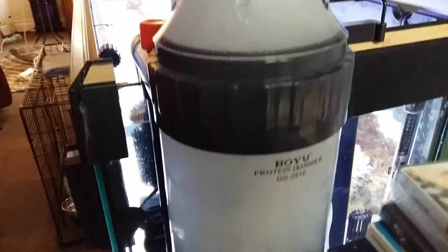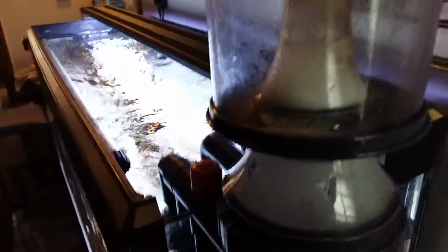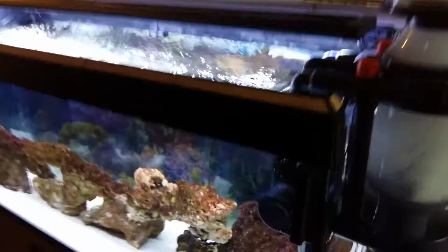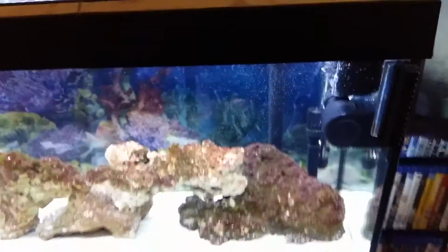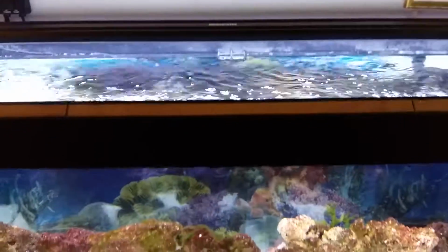If people want to start a saltwater aquarium, then you can do it. It's not as hard as it's made out to be, but you just have to be prepared to wait. This is a Fluval Aroma 240 fish tank, and I just converted it to run salt water.